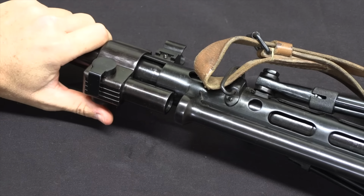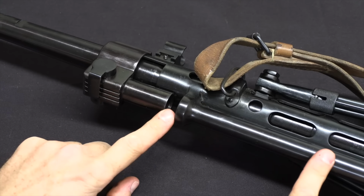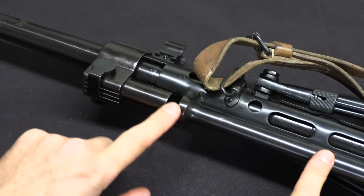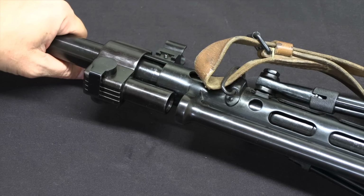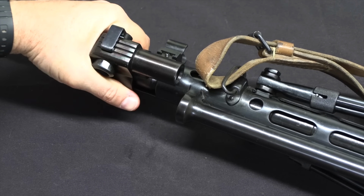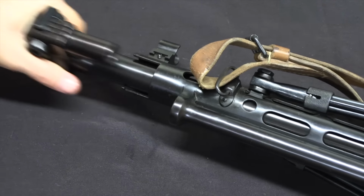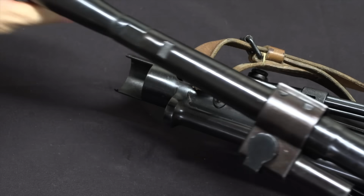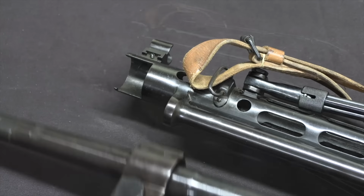So I'm going to push that button in. By the way, you have to have the bolt carrier locked open in order to change the barrel, because otherwise the gas piston interferes with your gas block. Anyway, pushing the removal lever in, and then this just rotates up and comes out very nice and easily.